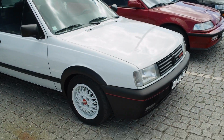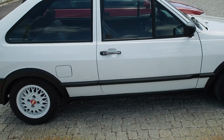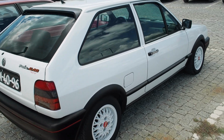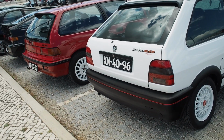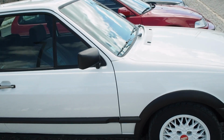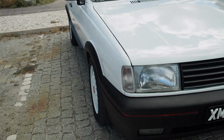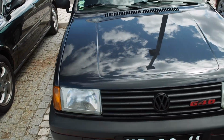These are quite rare in the UK, these Polo G40s. I think they only sold 500 and then 100 and something were for racing, so there's only like 350 on the road. But here in Portugal, they sold these by the bucket loads. So there's quite a lot still surviving. They're all pretty mint. This white one looks really, really mint. I can see a few more down the line, but this looks really, really cool. Another totally standard G40.